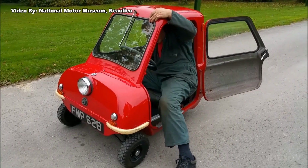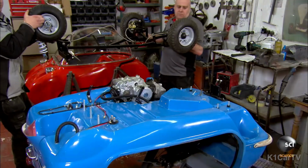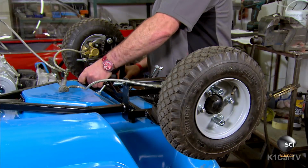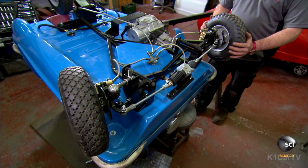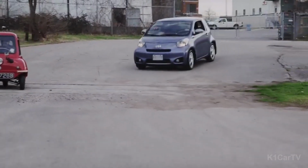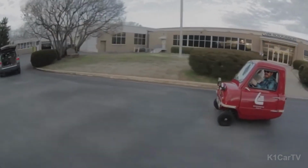Despite its small stature, the P50 boasts an impressive fuel economy and is capable of reaching speeds of up to 40 miles per hour. Its iconic bubble-shaped body and single-seat interior are not only visually striking, but also contribute to its lightweight construction. The P50 continues to fascinate car enthusiasts around the world, serving as a symbol of innovation and creative engineering.